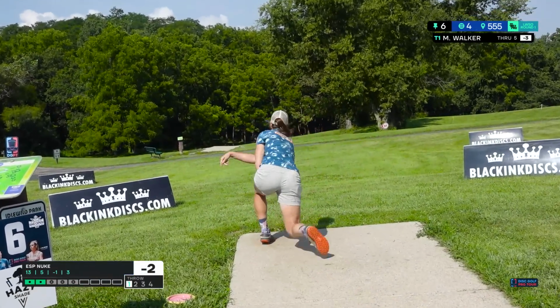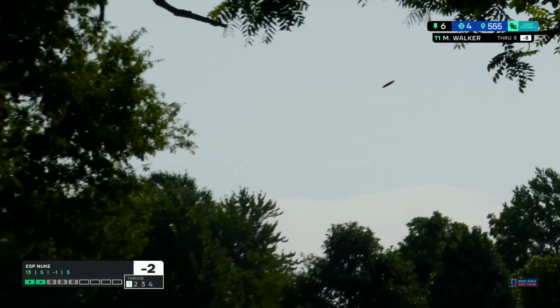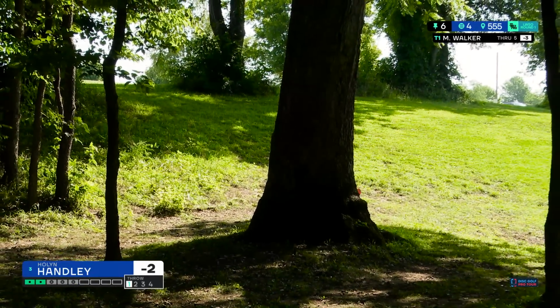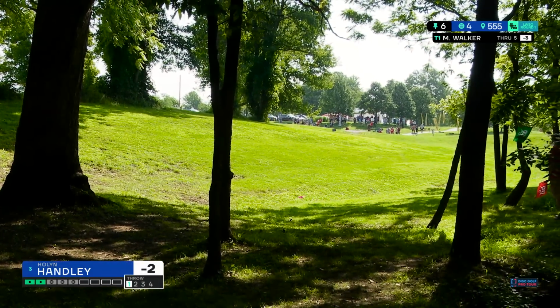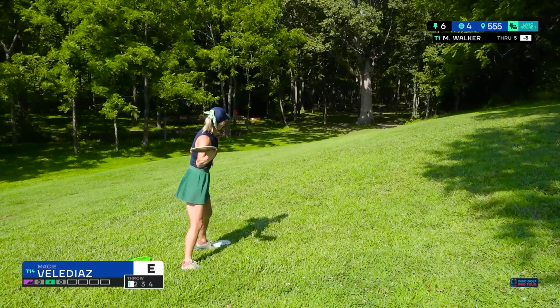You really don't see too many backhands here. You see a few, but gosh, this is smoked. Look at this thing. And on hyzer the whole way. She's almost in the gap. If you're close to the shade. Oh my God, you've got it made.